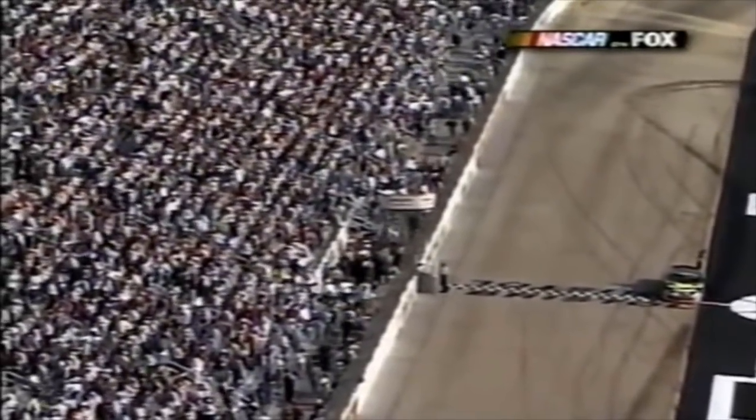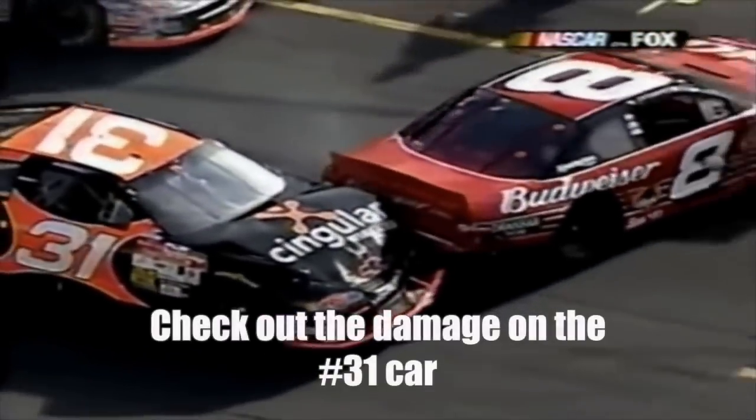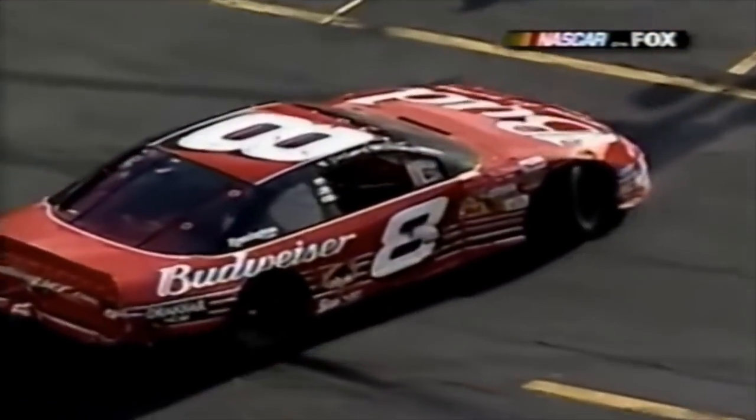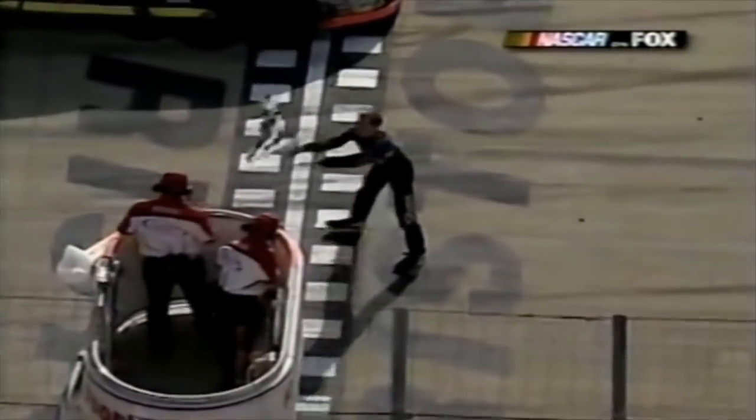155,000 people here today, and I'll bet no more than 100 left before the checkered flag. And Robby Gordon, what are they doing here? Gets in the back of Junior. What happened was the 31 car raced the 88 car all those last few laps there and held him up. And Dale Jr. got into him back here coming down pit road. Then Robby just turned him around.